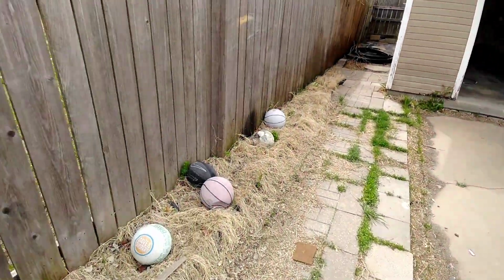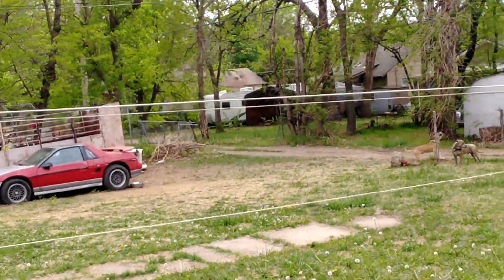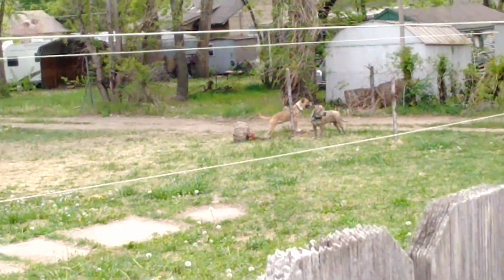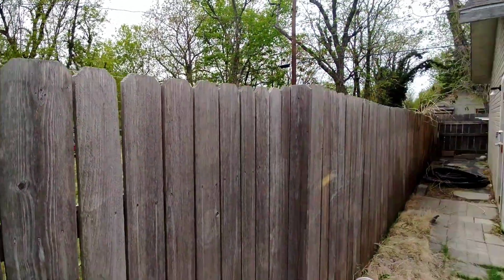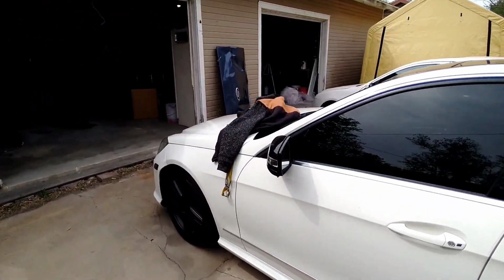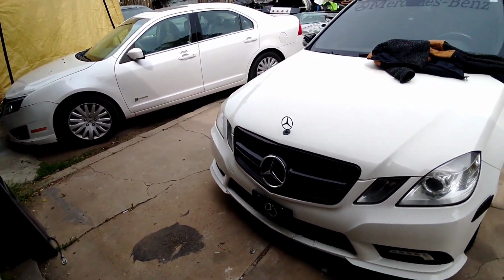Oh, that's just my friend over here. He's always barking. Where you at? Oh yeah, he's over there somewhere. He's always barking at everybody that comes by. Yep, new addition to the neighborhood. It's cool though, it's cool.